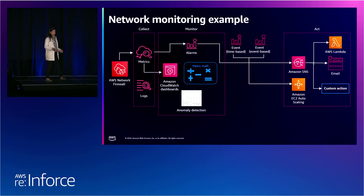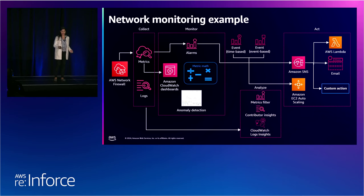Great. The last thing then I'll mention is an analyze stage. So you can use the logs that you've collected. You can use CloudWatch Logs Insights to then derive insights from those logs. You can search the raw logs. You can use Contributor Insights. So you can determine who your top contributors are, which are the top IP addresses that are connecting to your application.